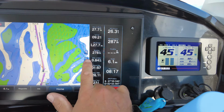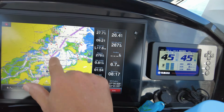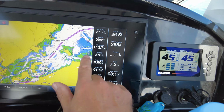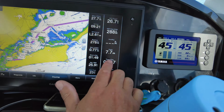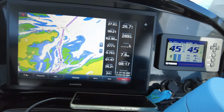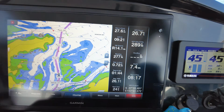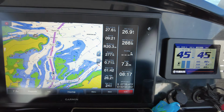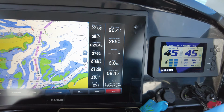Sort of show you a bit of our plot. We're just going to the west side of Peel Island there, and then we head straight up to Moreton Bay. So I've got it all plotted out. There are lots of banks in Moreton Bay you need to be aware of, so it's beautiful to have a chart plotter like this, but you just need to keep your eyes open.